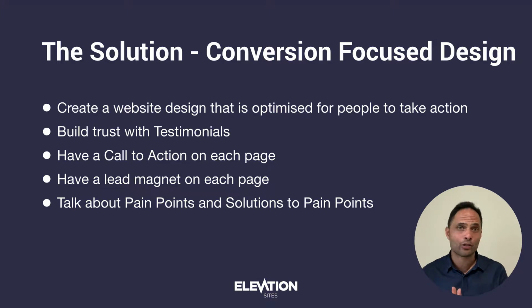Well, there's many things you can do. It comes down to the design of the website. I'm going to show you a great site that does this exceptionally well. But you want to create a site that's optimized for people to take action. You want to build trust so they can see that you are actually credible, and you do that through testimonials.